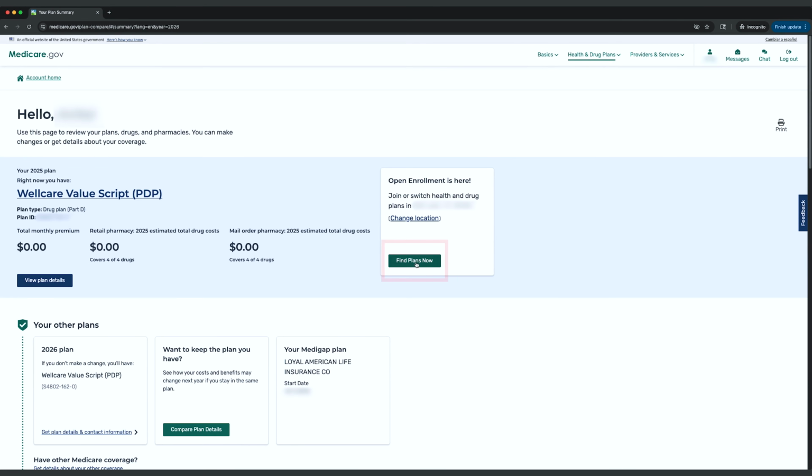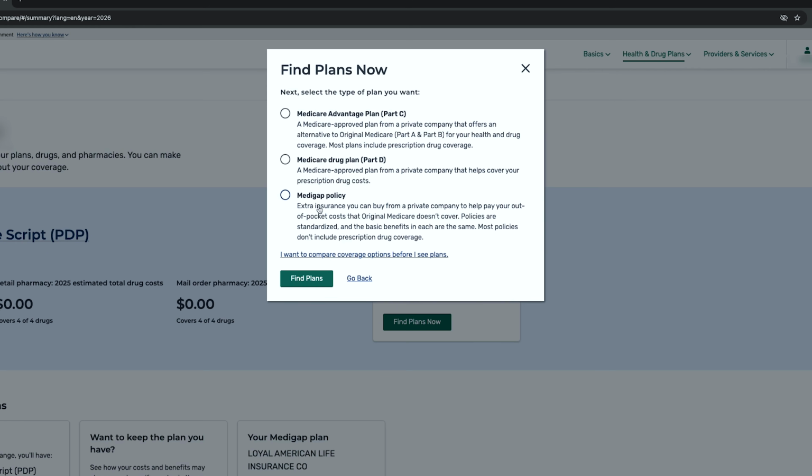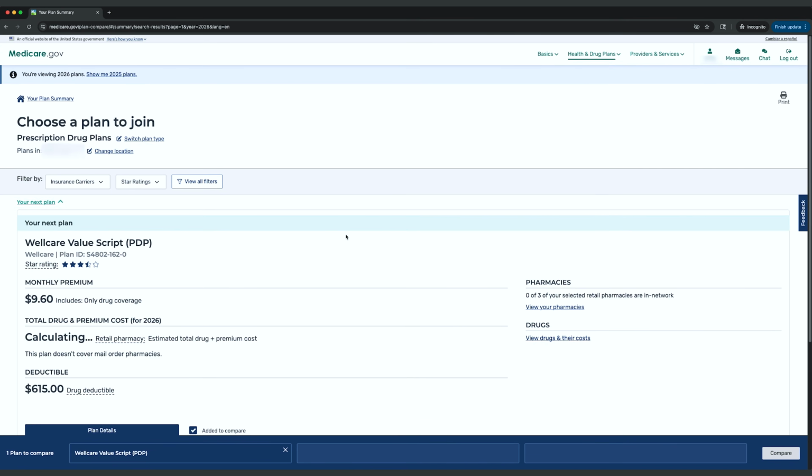Off to the right, click the Find Plans Now button. Choose 2026, put in your zip code, and click Continue. Next, this is a Medicare drug plan tutorial, so click on the Medicare Drug Plan Part D button, and then click Find Plans. They make this pretty easy.